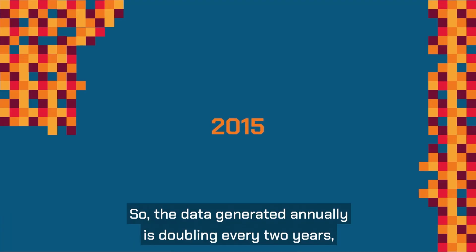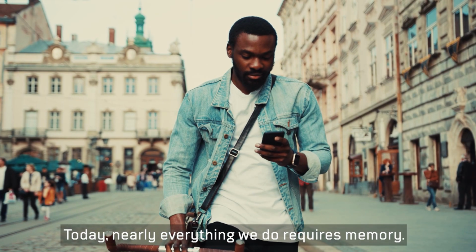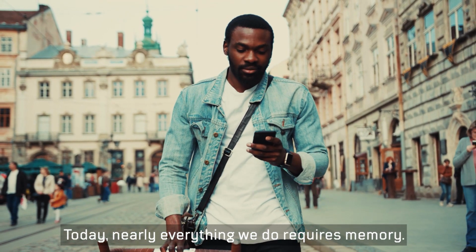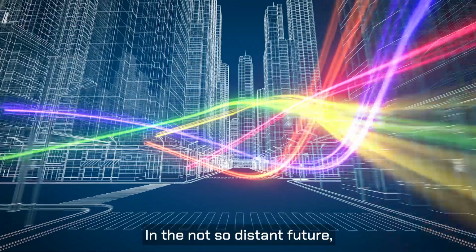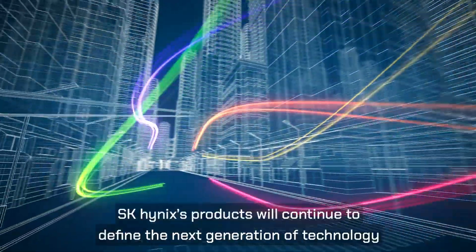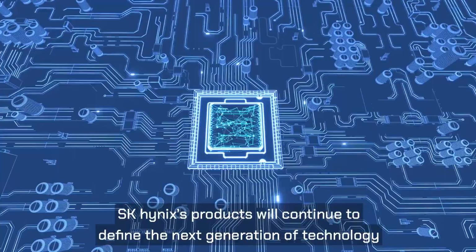The data generated annually is doubling every 2 years. Today, nearly everything we do requires memory. We live in a high-content, high-speed world. In the not-so-distant future, SK hynix's products will continue to define the next generation of technology.